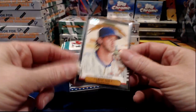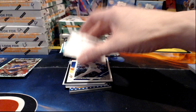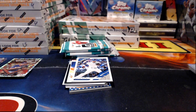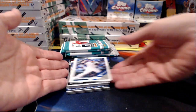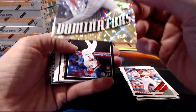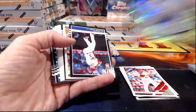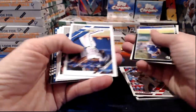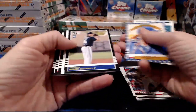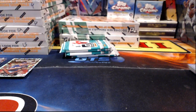An Aaron Nola numbered to 150, a Diamond Kings parallel 150th anniversary there for Aaron Nola and the Phillies. Dominators, I don't think we have seen that particular insert yet. It can be numbered to a wide variety of things as well. That one was numbered to 99, but they can be found both higher and lower in number than that particular one was.